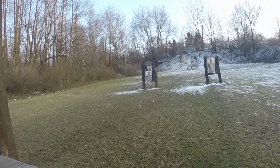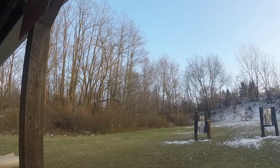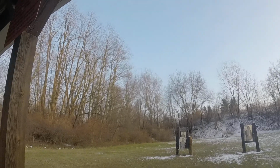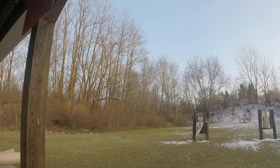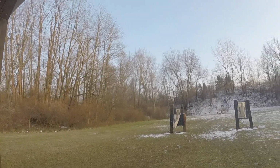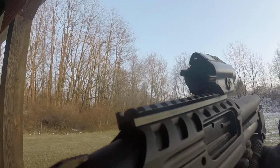So let's go with the multi-defense buckshot. I will admit that the PDX actually had more recoil than the exploders. But when you think about it, a larger charge and a larger payload. All right, from the hip. Okay, those definitely had some recoil right there.